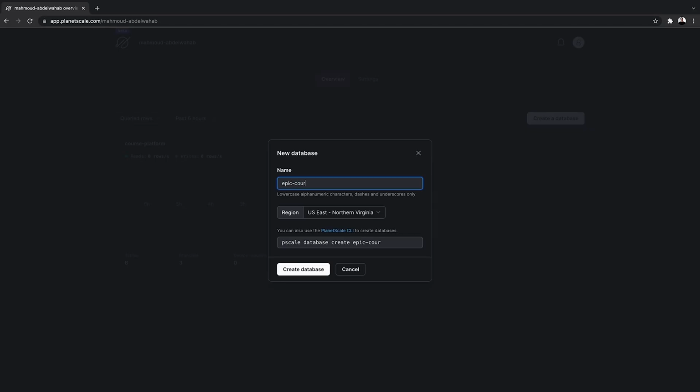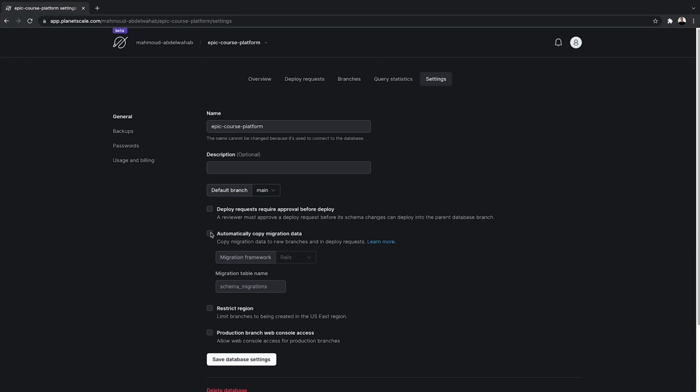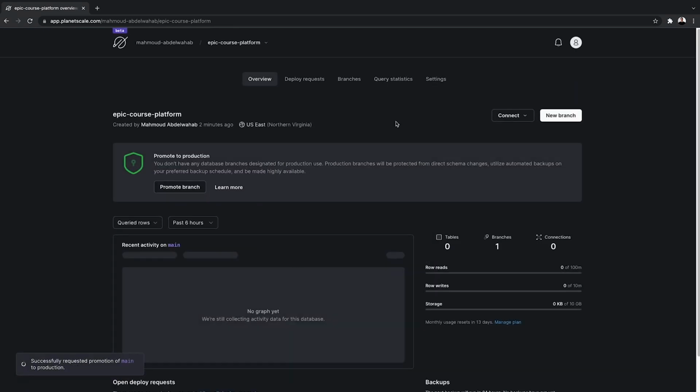Now, I went to PlanetScale, created an account, and created a new database. Then, in the database settings, I checked the automatically copy migration data and picked Prisma as my migration framework. After that, I promoted the main branch to production.